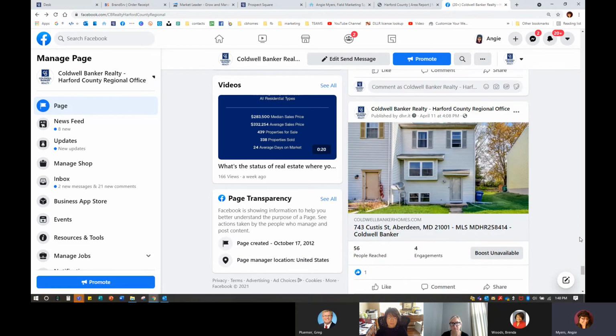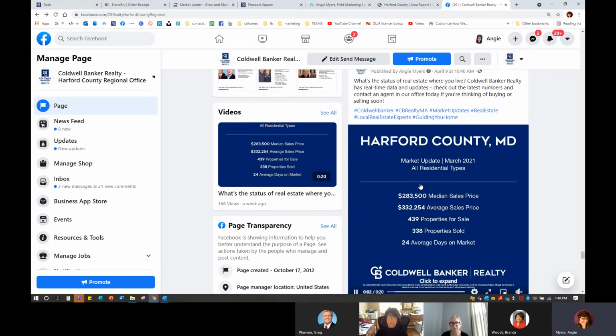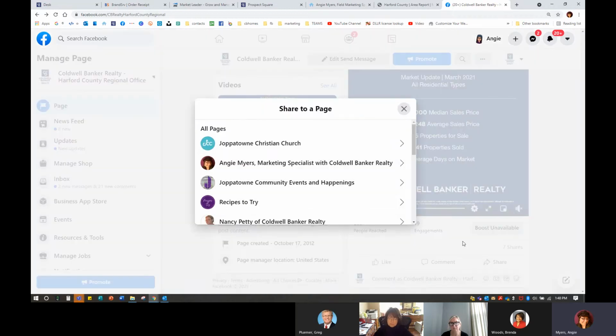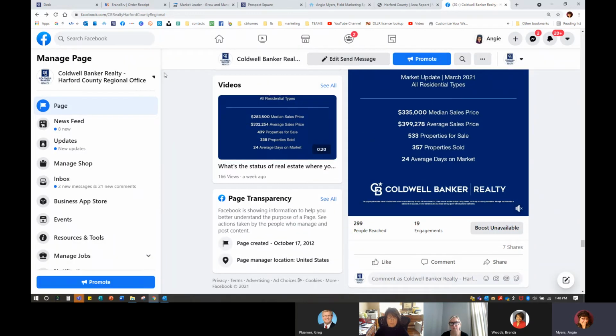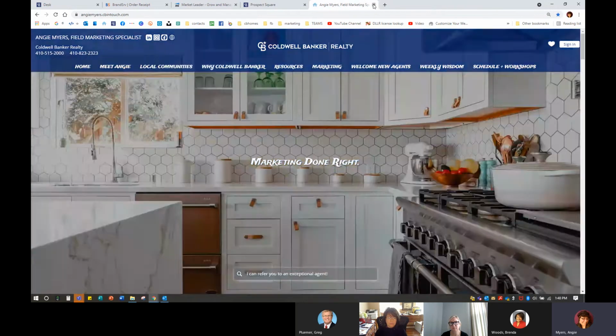You can share that directly from your office page as well. So here you'll see that, and you can just hit the share button and share that to your business page. So more options, share to a page, find your page, and then type something there, and you will get that automatic video as well.